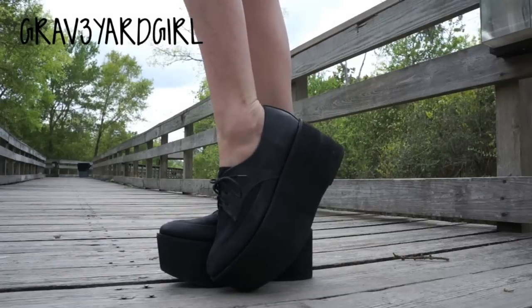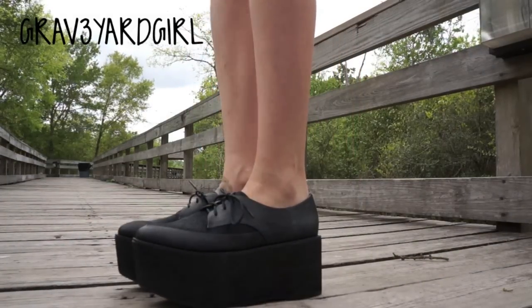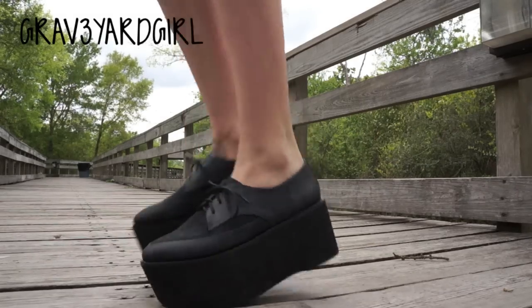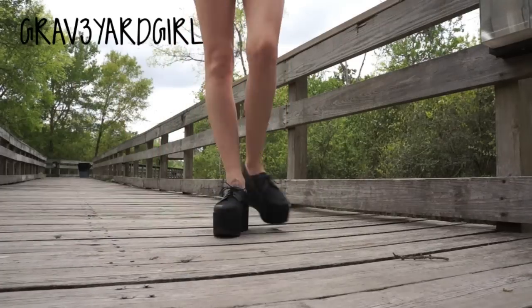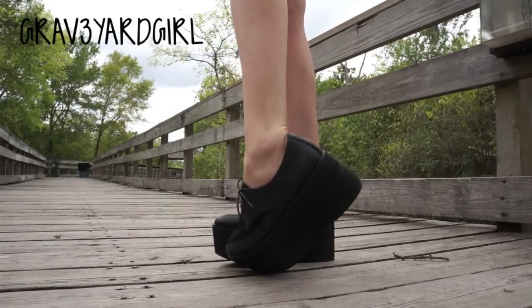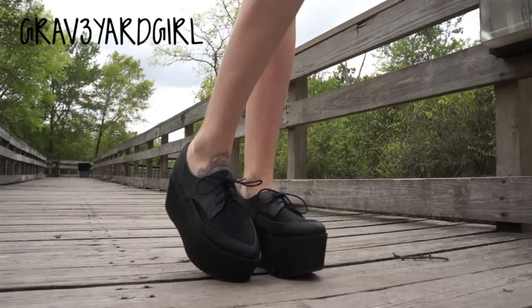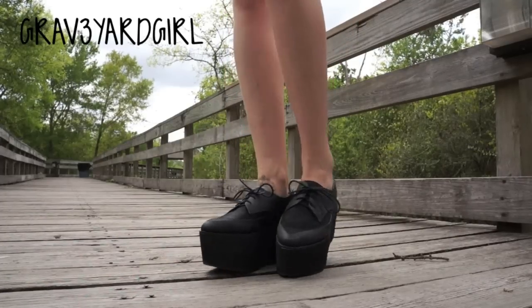The next pair that I'm wearing are the pony hair creepers, and I got them from shopwasteland.com. These are totally easy to walk in. They're really comfortable platform creeper type shoes, and I like how they're a statement shoe, but at the same time they're really basic, so they are just so cute. I love them. They kind of make me think of Ducky from Pretty in Pink.